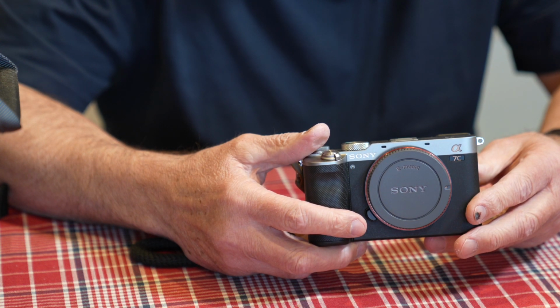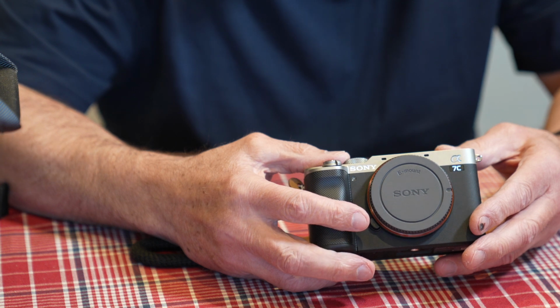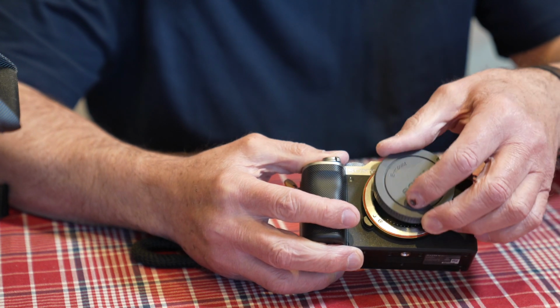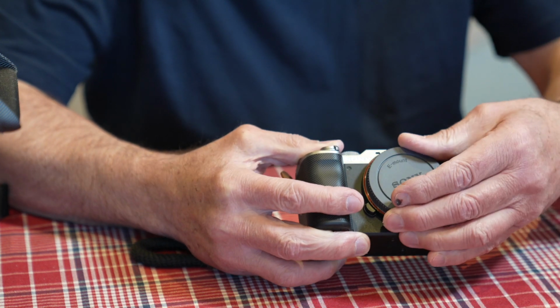But if I said it was basic, that would be understating the value of this camera. It's not got all the bells and whistles that we're used to, but the results from this camera are second to none. It's got a 24 megapixel sensor.